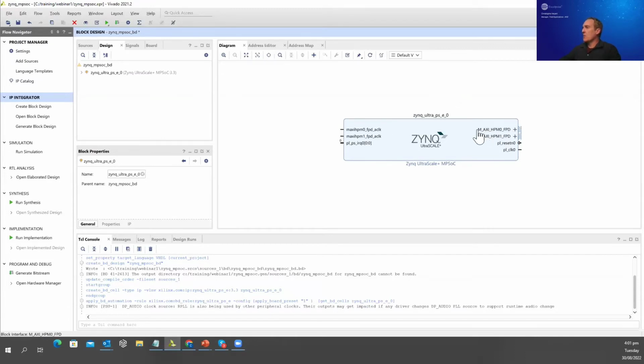So what we can see here on the right-hand side, we have two master AXI high-performance ports coming from the full power domain, driving out of the PS into the programmable logic. So these AXI master ports need to have a clock associated with them. So you can see these here on the left-hand side. So we'll need to drive these clock inputs for this AXI master port. We also have an interrupt input, and we have a programmable logic reset signal coming out of here, as well as a programmable logic clock. But we have nothing to connect it to yet, so we'll just leave that as is for now.